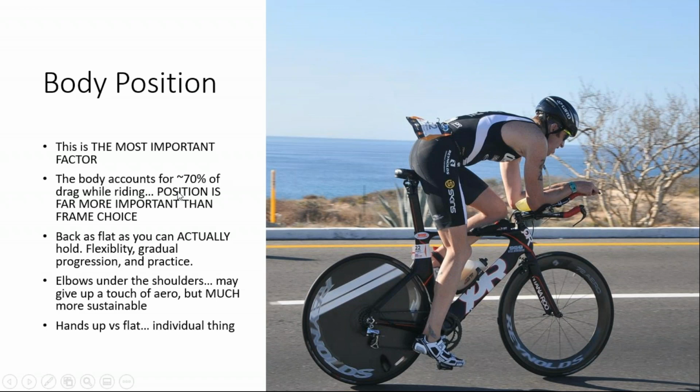Does the frame matter? Sure, of course it does. But your body matters a heck of a lot more. And you know what? It's a lot cheaper to move your body position than it is to buy a whole new dang frame, right? So just some basic rules here. You want to get your back as flat as you actually can, as flat as you can hold for 112 miles or 56 miles or whatever your target race distance may be.